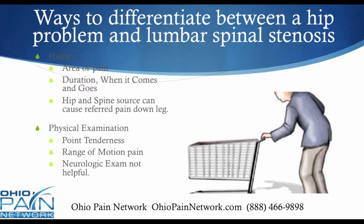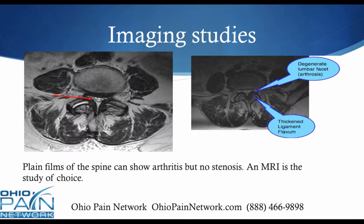That's because with lumbar spinal stenosis, the canal opens up when you lean forward. So a person will often say, I feel better leaning forward on a cart, or I feel better when I'm going upstairs, because they're leaning forward. That can be very different from hip arthritis. If they have point tenderness in the hip area, that's more indicative of a hip source. Range of motion pain in the hip is more indicative of arthritis in the hip. A neurologic exam is not usually very helpful. As I mentioned, imaging studies are not always very helpful.